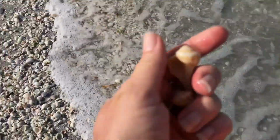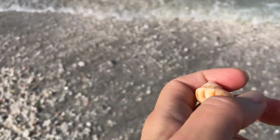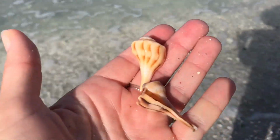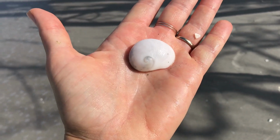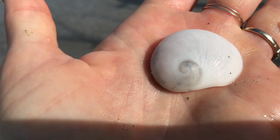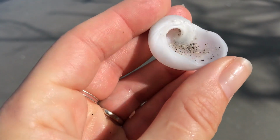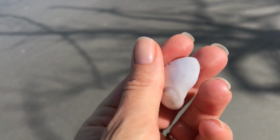All right, I had to be a little grabby because if you're not, you're gonna lose your shell. So shellers, be grabby, it's okay. Guys, never found one before. That is a baby's ear. Isn't it gorgeous? And I guess I still haven't ever found one because my husband actually found that.